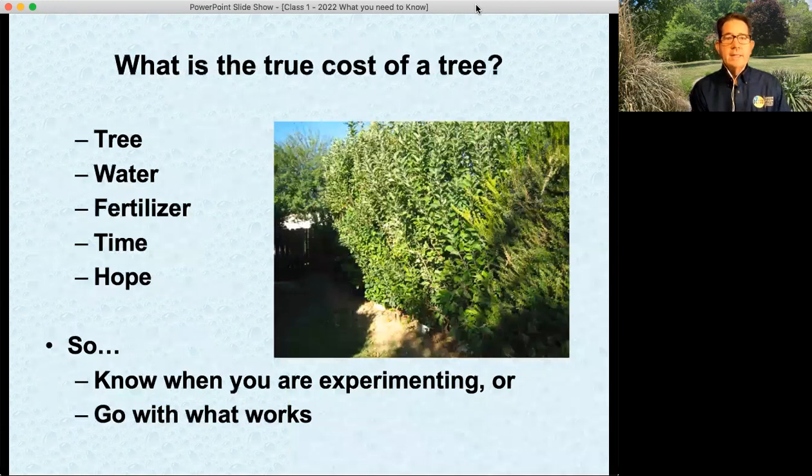All right, so what is the true cost of the tree? It is not simply just the tree. The true cost is the tree, the water, the fertilizer, the foliar feeding, the time, the hope. And what we've done with this program in 23 years is we've put together a list of ways to be successful with your trees, and brought in the trees that absolutely work.